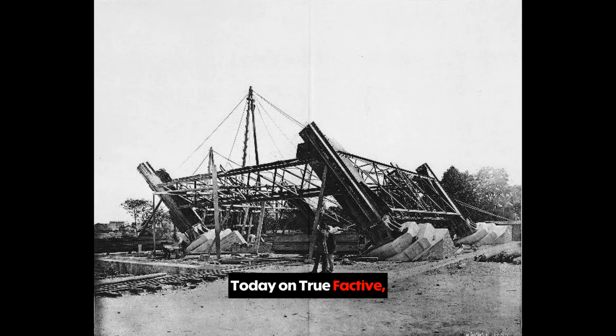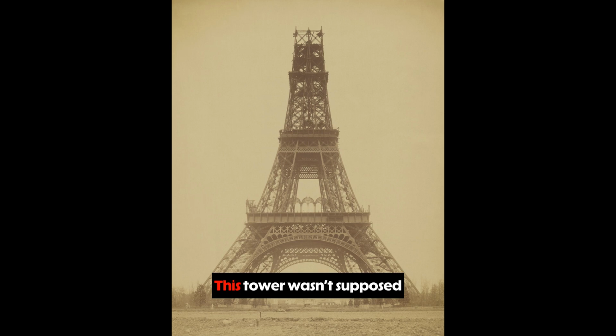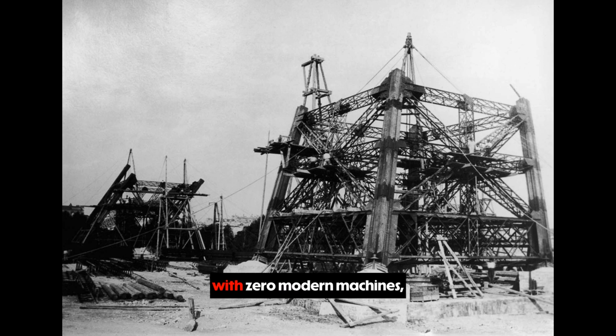Today on TrueFactive, we're revealing how the Eiffel Tower was actually built and the shocking problems that nearly destroyed the project before it even began. This tower wasn't supposed to work. The calculations were untested, half of Paris wanted it canceled, and one mistake could have sent 10,000 tons of iron crashing into the river. So how did workers, with zero modern machines, manage to pull this off?